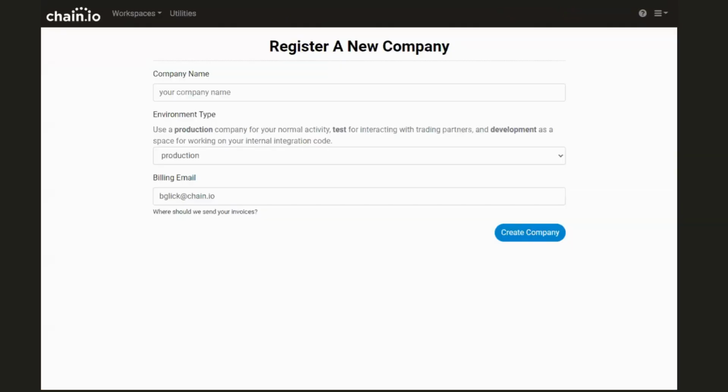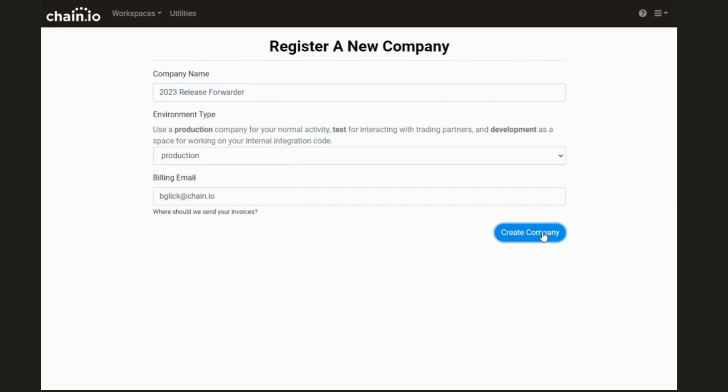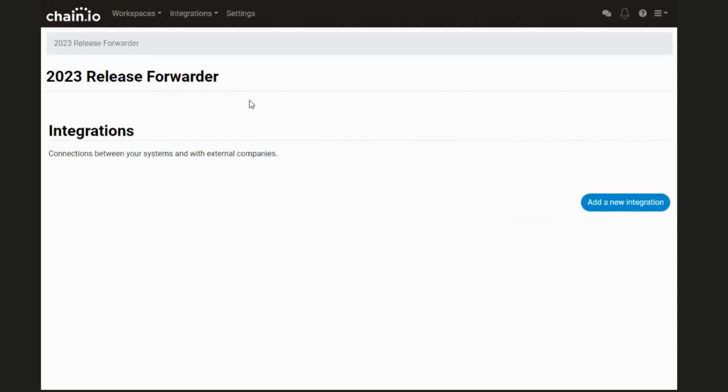Absolutely. So I'm in our new company screen, essentially the starting point. This will be relevant to existing customers, but we'll call this the 2023 release forwarder. So I've got my basic information here, and once I've registered, what this does is it creates a workspace for me. And one of the big changes for our existing customers is we used to have companies and trading partners, and we now have workspaces and integrations.